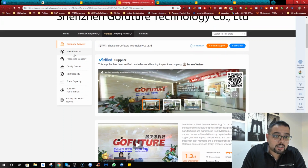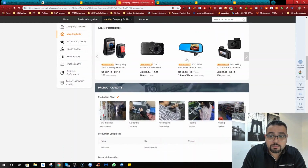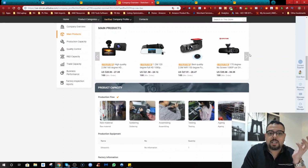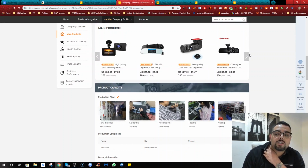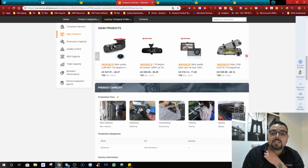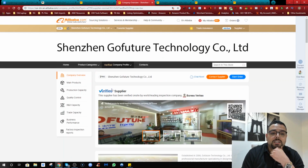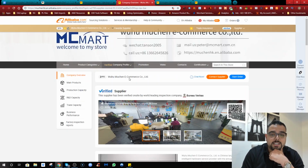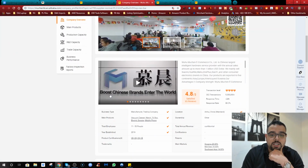I don't pay attention to that as much, but here what I want to see is main products. So they deal with cameras. Since I'm doing a dash cam, which is mostly going to be a camera, this is a good thing. They specialize in those things, which is really cool. Okay, seven years, everything's cool. Okay, this is good. Let me see if I can find another one that is only a trading company.